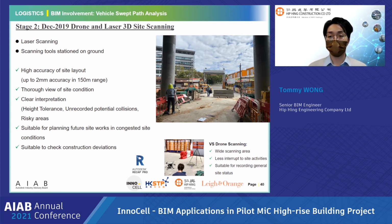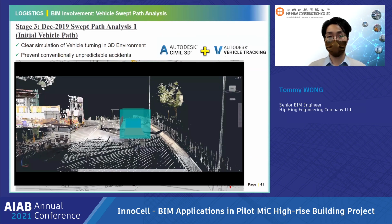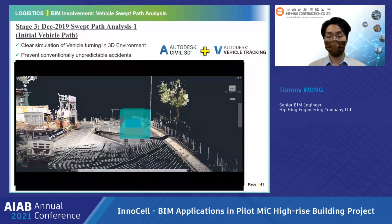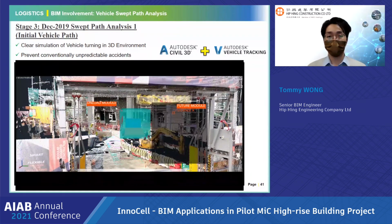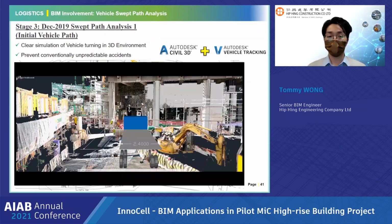So let's take a look together. So now you can see the combination of point cloud and the truck, and it is driving a bit too slowly. Oh yes, it's faster now, and it goes to the entrance gantry now. So you can see for each critical checkpoint, we give the dimension for clearance, and the storage area is highlighted in gray. And there are some things that we need to remove.